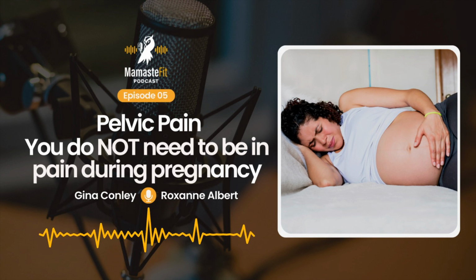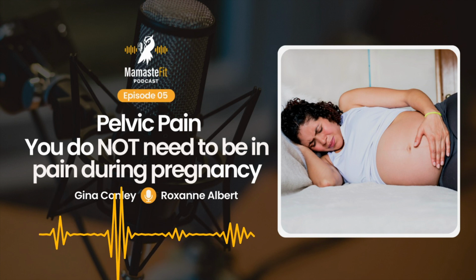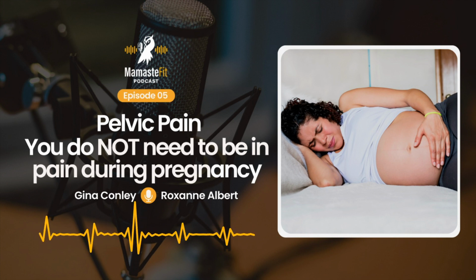And so it's important to note that increased levels of relaxin do not equal increased levels of pain, because if the muscles supporting the pelvic girdle are strong and coordinated with one another, they're going to decrease the movement that's happening. They're going to stabilize that joint better, and we're not going to have that increased discomfort. So it's not necessarily this increased level of relaxin, but rather how we are stabilizing our pelvic girdle.